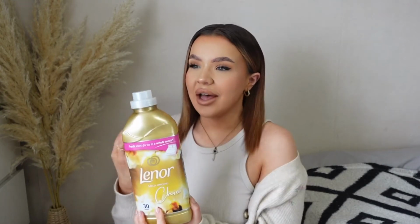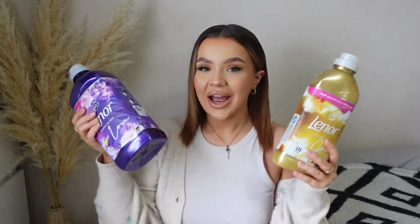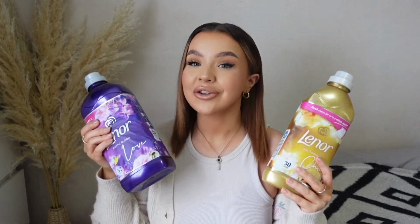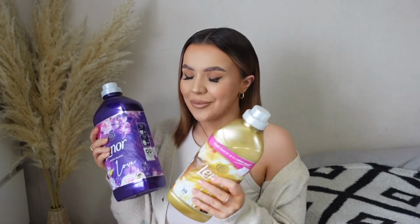And then I think there's one other one that we really adore. Oh, yeah, this one's so much fresher. This one smells like a vanilla honey type of yogurt. But I really love the scent of this. These two are my absolute favourite fabric conditioners for making your clothes smell unreal, so dreamy. So yeah, I stocked up on my Lenor because I love these scents so much.